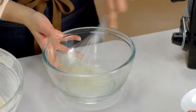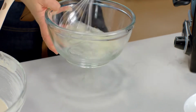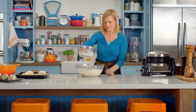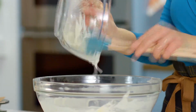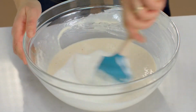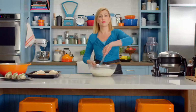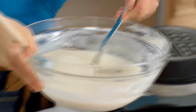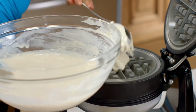I have the reserved 2 egg whites, and I'll just whisk them lightly by hand until they're beyond frothy, but almost to a soft peak. I'll just quickly fold these in. And I'll make sure my waffle iron is preheated. Of course, the number of waffles you get from this recipe depends on the size of your waffle iron.